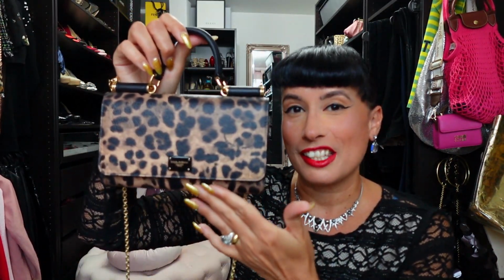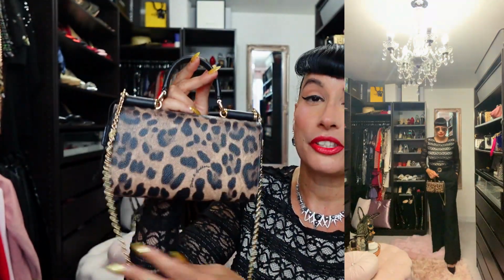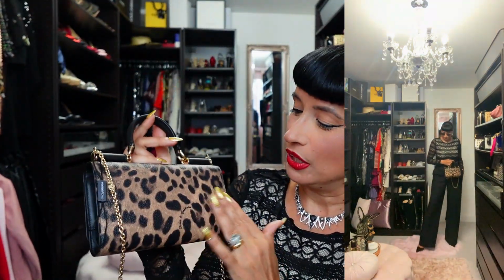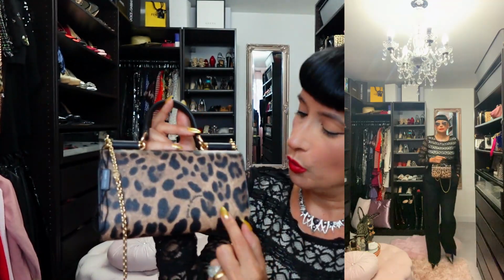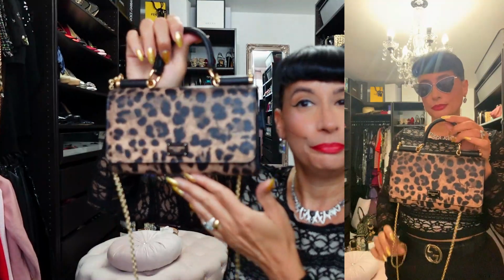This is exactly the same animal print as my Dolce&Gabbana Sicily bag. I don't know if you guys remember that, but I got one in Bicester Village as well, and the print is exactly the same as this one, with the Dolce&Gabbana writing there as well. I would say this is the same type of collection, so Sicily style with the little top handle and then the animal print, and she's a little wallet on chain. So beautiful.